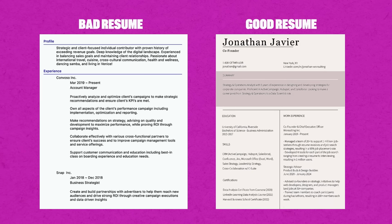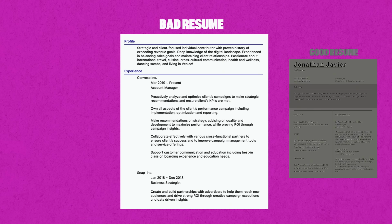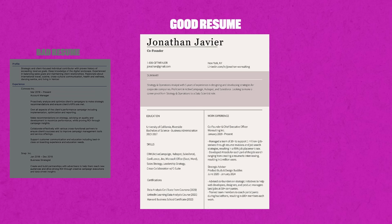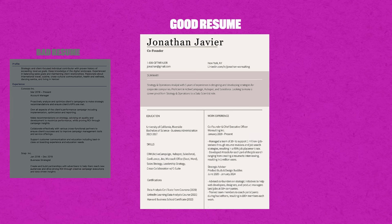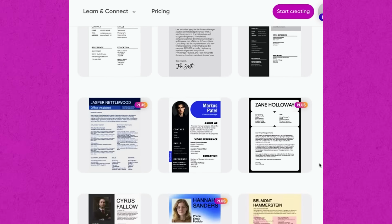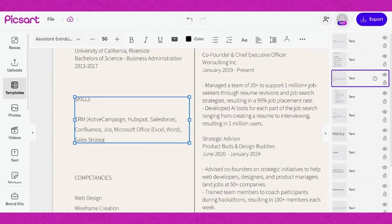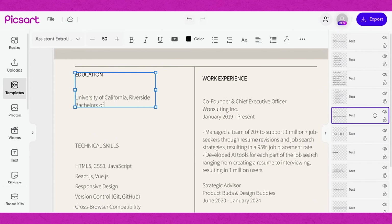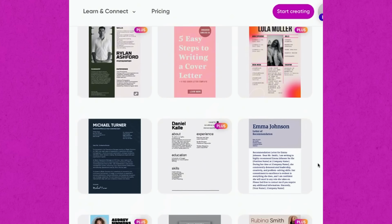Think of your resume like a menu at a restaurant. If it's chaotic with text all over the place, you get overwhelmed and don't know what to look at first. But if it's well organized with clear sections and easy to read formatting, it's way easier to find what you need. A well-organized resume helps recruiters instantly find the info they need, your work experience, skills, education, all at a glance. And the best part, Picsart helps you format everything correctly without the hassle.